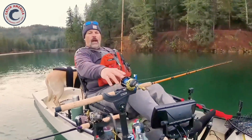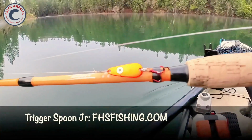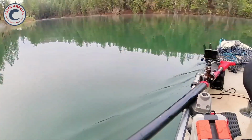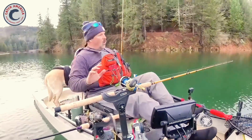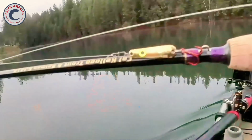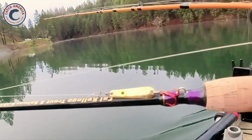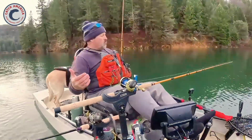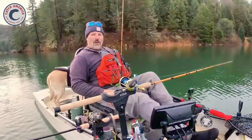On this rod right here, my hybrid lead core rod, I have an orange and chrome Trigger Spoon Junior working down about 5 feet deep on one color of lead core. That's the one that got hit a minute ago. And over here, I have a top line working back 65 feet, no weight, no flashers, no nothing, just a straight top line with a gold pinhead on it. So I'm showing them the gold, I'm showing them the bright orange and chrome. They've already shown me that they like the bright orange and chrome because I did get that one hit on it in the first 2 minutes. So we will continue trolling here and see if we can be yelling fish on real soon.